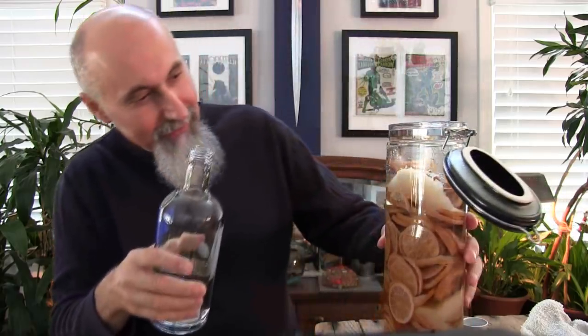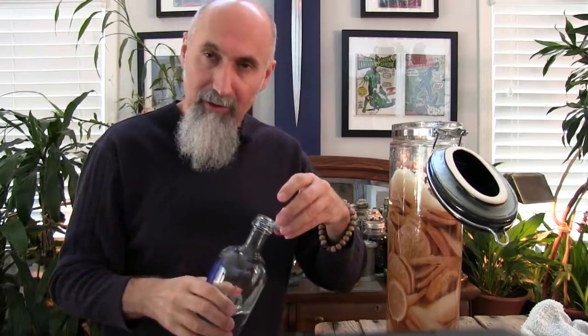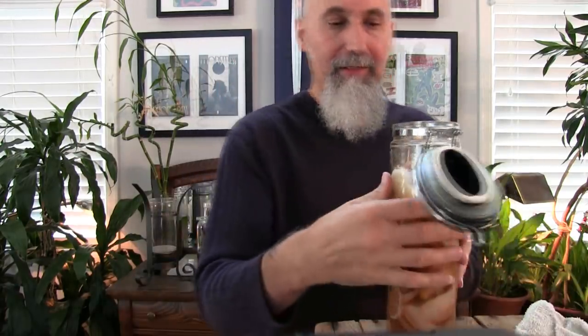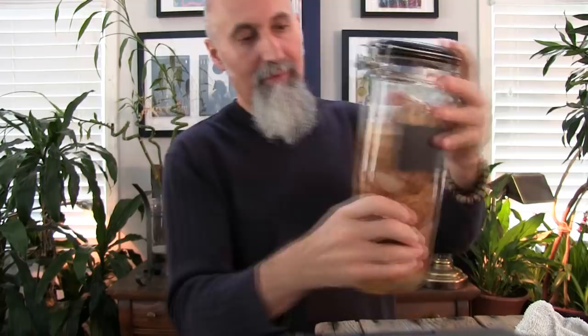Can we fill it up to the top? That's going to consume too much vodka. I need to save the vodka. We have this one in another bottle for some of the other stuff we plan on doing, okay? So I'm just going to put that there. And I'm going to close this guy up. Give it a shake. Take a look.